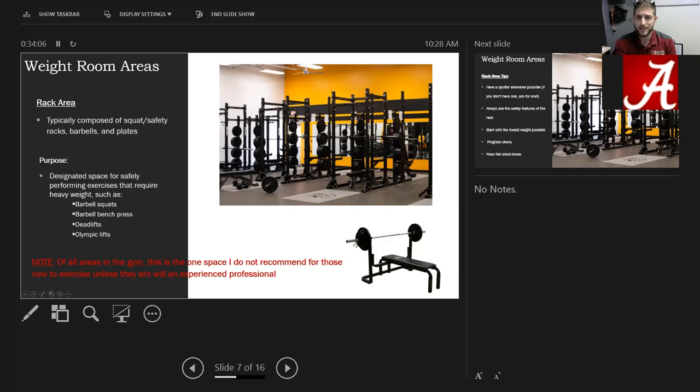But usually the space is designed to do heavy exercises, so barbell squats, bench press, deadlifts, other kinds of Olympic lifts. Like I said, it's more of an intermediate to advanced area. So if you're new to the gym, for the most part, I'd probably just stay away from that area unless you're with a trainer or someone who's really knowledgeable.